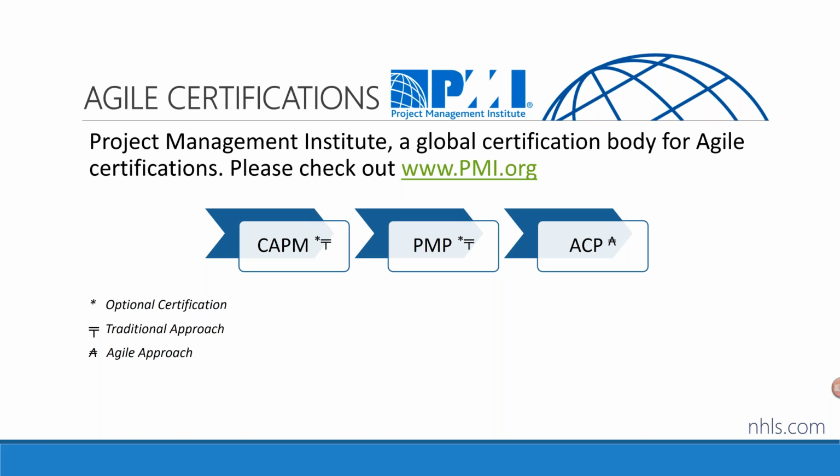The hierarchy is that you take the traditional approach for the first two certifications, but it's not a mandatory thing. You can just sit for your ACP certification, which stands for Agile Certified Practitioner, bestowed upon people by PMI.org, a very well-known certification authority, a body in project management. But nonetheless, these are some of the certifications that are available out in the market, and that we are also providing through New Horizons.